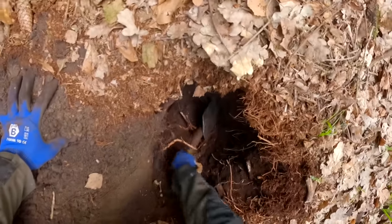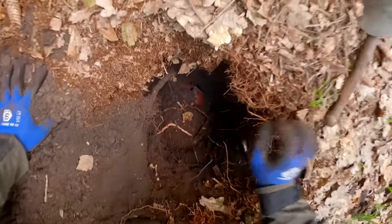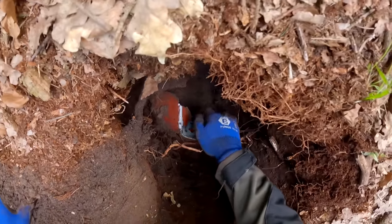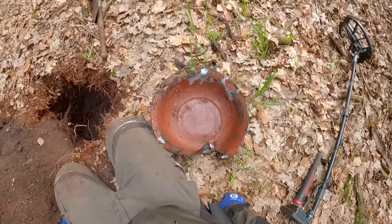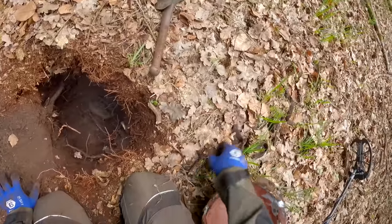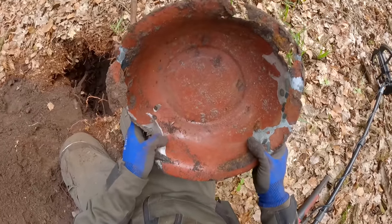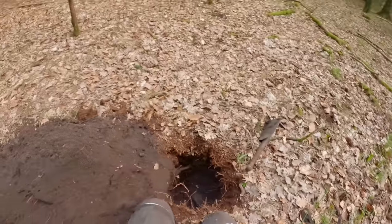Come on. There we go. I decided to break it. I'm sorry guys, but I don't think it's anything good either way, so yep, that's what I figured. What the hell? How does this end up down there? And on top of that, leather straps, which appear to be from World War II, down there. It's just a ball, and I for sure thought I was gonna find a helmet today. Damn!